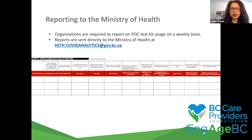In addition, there is also weekly reporting to the Ministry of Health. Organizations need to provide information on test kit usage. And I apologize for the small font here, but this is a screenshot of the Excel spreadsheet that organizations that participate in this program will have access to, and the reports need to be sent on a weekly basis directly to the Ministry of Health.